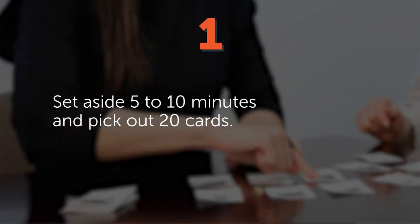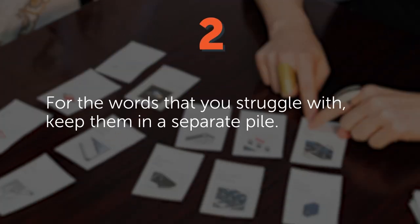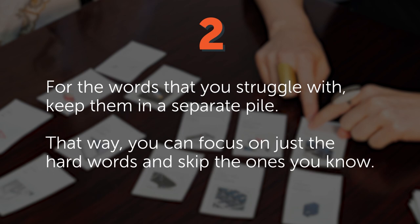5 ways to learn with the flashcards. Once you've downloaded and printed the flashcards, how do you learn? 1. Set aside 5 to 10 minutes and pick out 20 cards. Spend the first half reviewing the cards and the second half testing yourself on the meanings. 2. For the words that you struggle with, keep them in a separate pile. That way, you can focus on just the hard words and skip the ones you know.